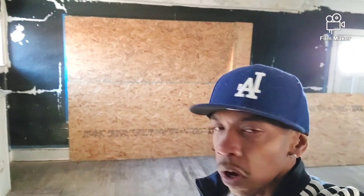Total of 4 bedrooms, 2 baths, which is split into a two-family flat. That's what they call them in Detroit. And I'm gonna have this rehabbed in the next, I'm shooting for the next 6 months, doing a complete overhaul.